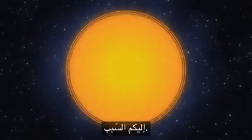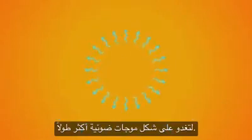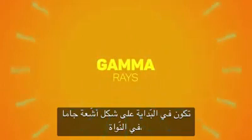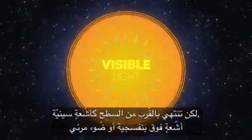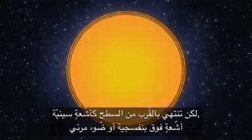Here's why. Photons are produced by the nuclear reactions deep in the core of our sun. As the photons flow out of the core, they interact with matter and lose energy, becoming longer wavelength forms of light. They start out as gamma rays in the core, but end up as X-rays, ultraviolet, or visible light as they near the surface. However, that journey is neither simple nor direct.